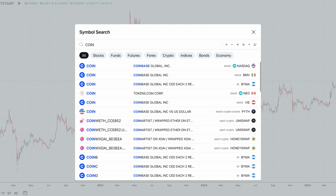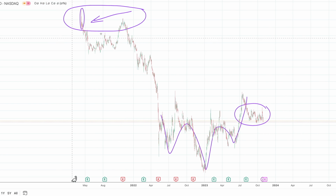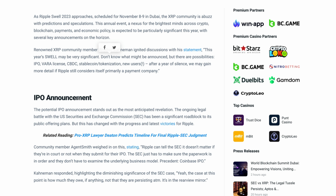So it does get me wondering how contrived this market is. The manipulation, I mean, to be launching an IPO on this exact date. Well, it makes sense from a business standpoint. I could see why they would want to build a frenzy in and around here. And then we had the bear market. So my thought is Ripple is probably going to do something similar, probably launch the IPO sometime in 2025. That is my prediction, and probably before the 2025 Swell. So there probably will be a window between this Swell and Swell 2024 where they could announce an IPO. So I'm still kind of on the fence about the IPO announcement.